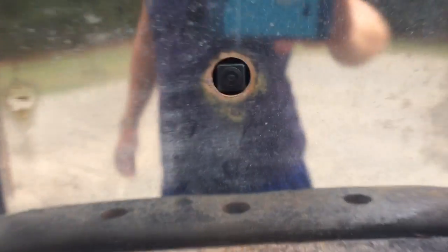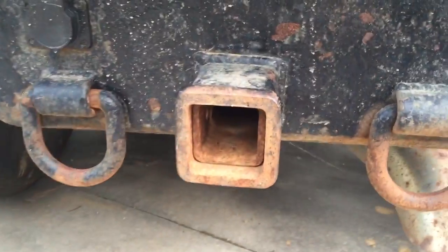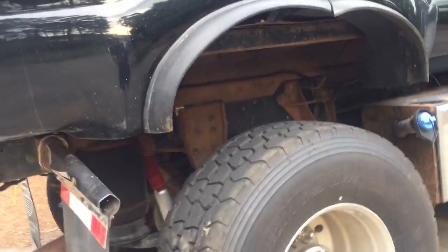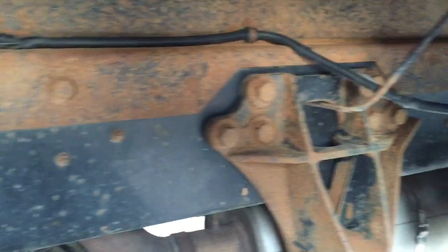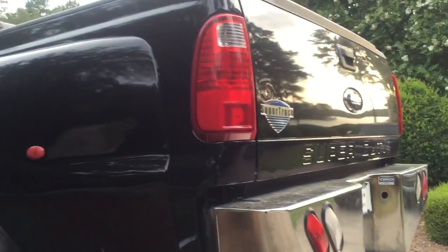Got a rear view camera right here. Regular 2-inch receiver. You can also put a larger one in there. It does have a sleeve. Exhaust. Like I said, this thing is out of Canada, so there is a little bit of surface rust on it, but there's nothing coming off. And the frame's in good shape. Huge stainless steel rear bumper. Super Truck logo again.